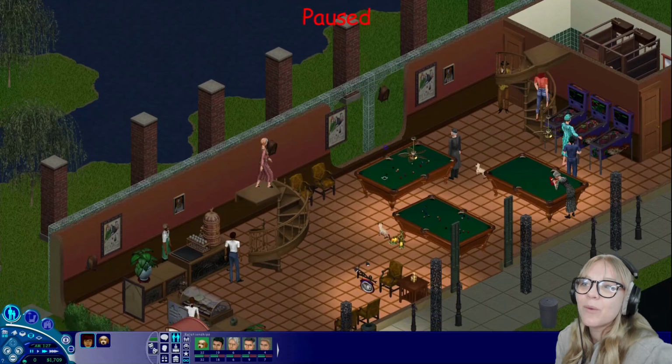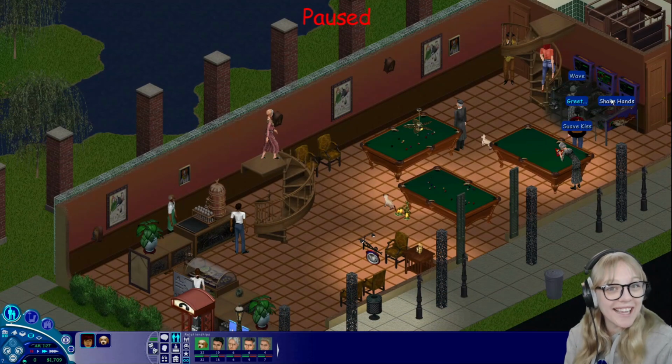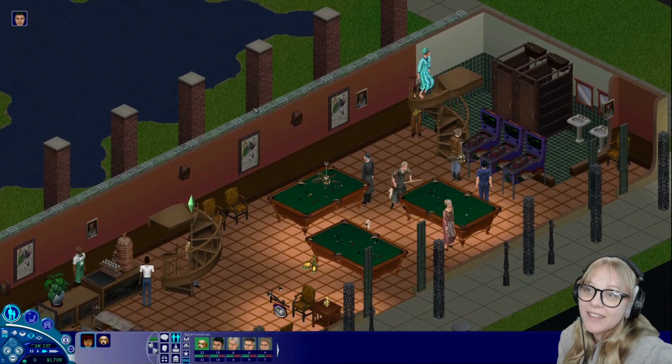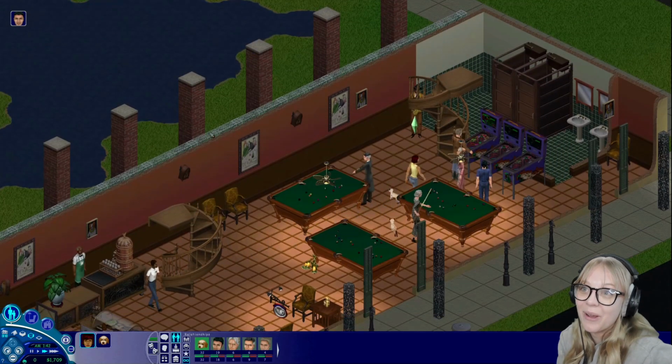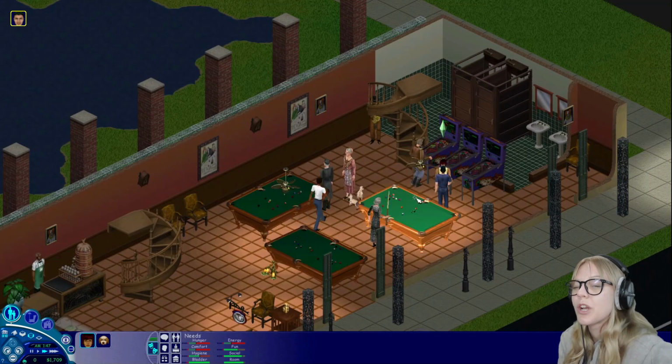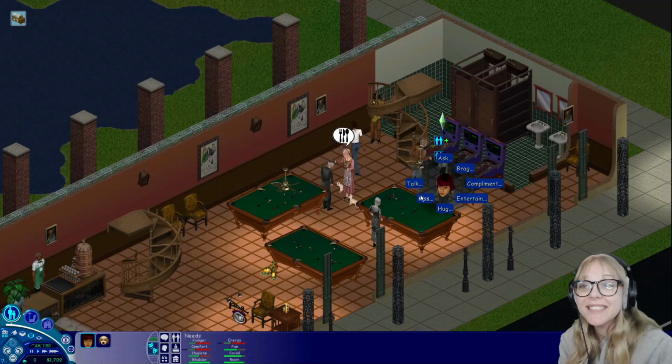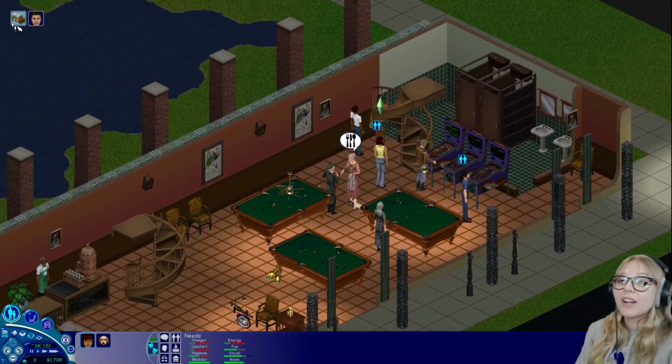And then while we were fiddle-farting around upstairs, Eldon decided to make an appearance again, Eldon and Mama. So obviously they really enjoy coming to this lot. I bet Mama's a real pool shark. I bet she is. Or maybe at the pinball machine, I don't know. But I was happy to see them because that meant we could continue working on their relationship.